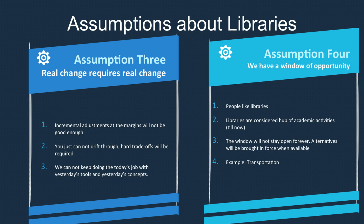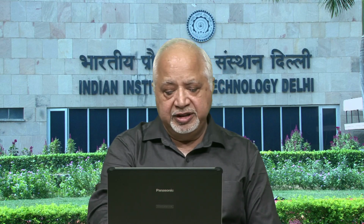Assumption 4 is that we have a window of opportunity. Libraries are given respect, they are considered the hub of the academic institution, but we have to develop our means, ways, new skills and models to come up with new technology to deal with the problem that we have and use the opportunity that society has given to us.